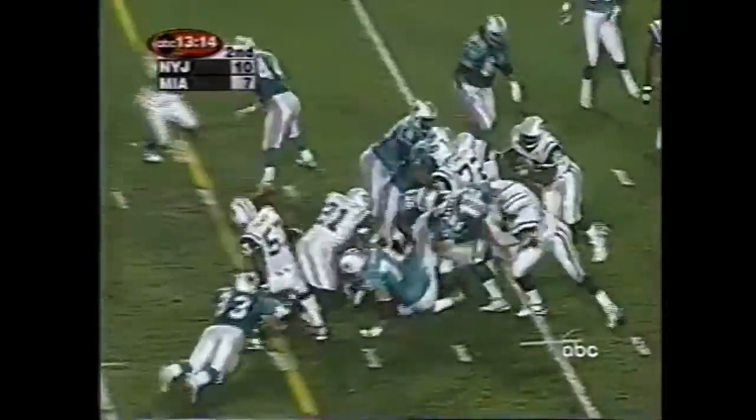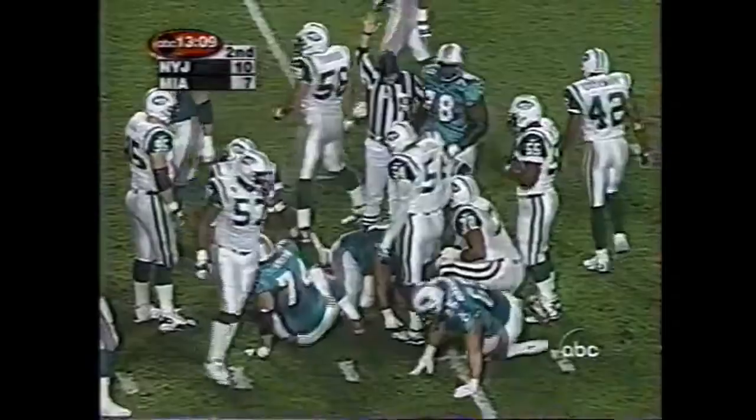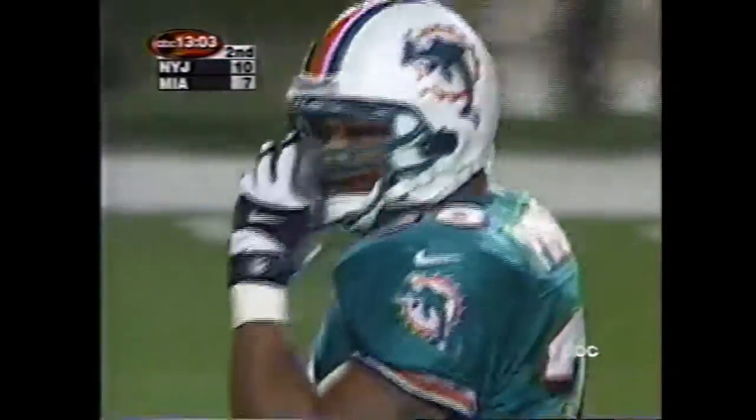2nd and 1. Ball is given to Pritchett. And Pritchett takes it out to the 35. Stanley, in 48 games in the NFL, up until 2 weeks ago, had carried the ball a total of 24 times. Another 35.